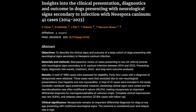That's why those prospective studies are so important, the ones where you can control the variables. They're the key to getting clearer answers. Absolutely. Prospective studies give you that controlled environment where you can really dig into those key questions and hopefully find better ways to manage N-caninum in dogs.